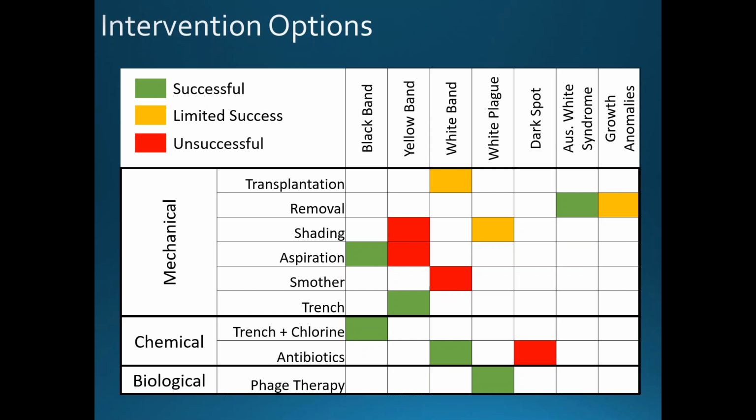A lot of them are mechanical, trying to separate healthy from diseased tissue, shading, aspiration, smothering the diseased area, creating fire breaks. There have been chemical additions to that, for example, adding chlorine to smothering or trenched areas. Antibiotics have been used largely diagnostically to determine if bacteria were a related pathogen. And then there's been some work with phage therapy, in which case there's a specific phage that's targeted for the pathogen that can be added to that particular coral. The kicker there, of course, is that you have to know the pathogen to be able to do that.